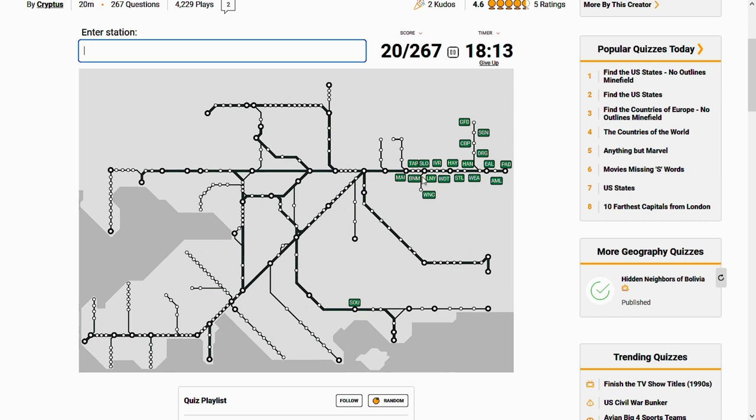I do not know the stations, apart from Marlow. I think Bourne End might be a station. Oh, Cookham. Yeah. Not too sure what that is. Right, Twyford. That's the line up to Henley. Again, I don't know what these stations are. Reading.